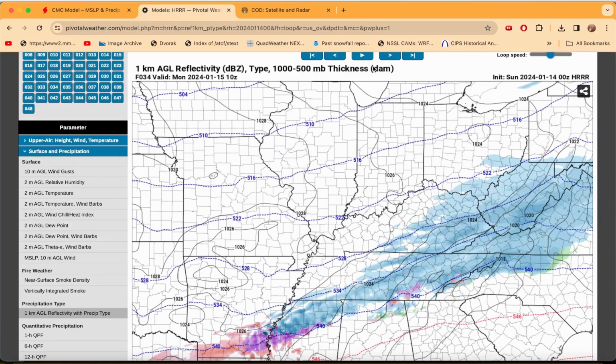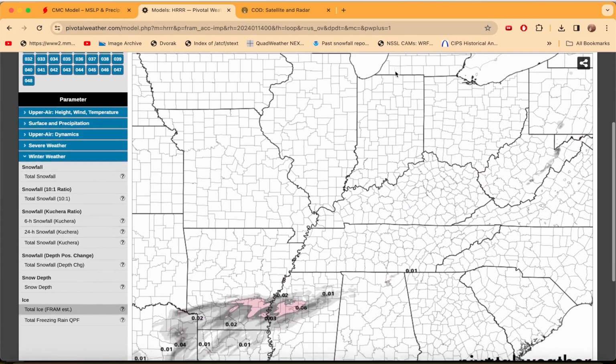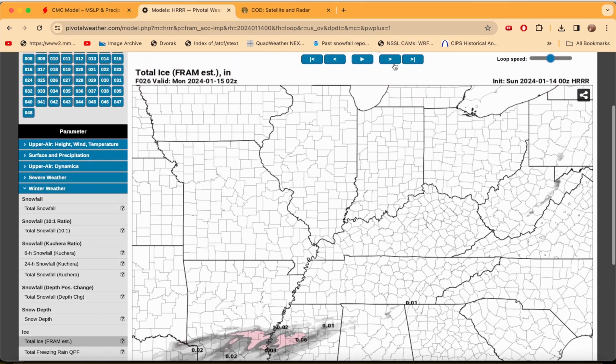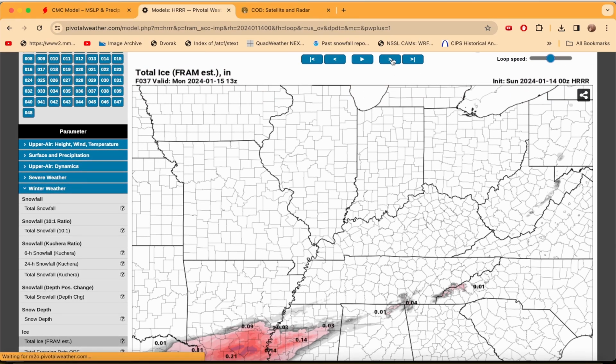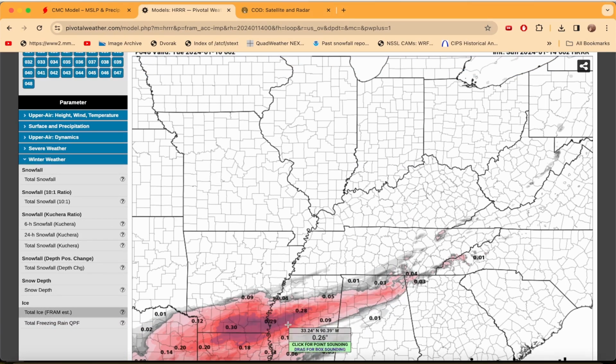So it's going to be a very interesting event for a lot of people, a lot of folks who are not used to this kind of stuff. So now to take a brief look at the ice accumulations here a little further to the east, see how that progression goes, at least on the NAM here. And it's really focused, I can tell, on this threat in southern Arkansas, at least on this model run, rather than the threat into Alabama.